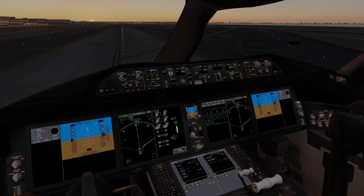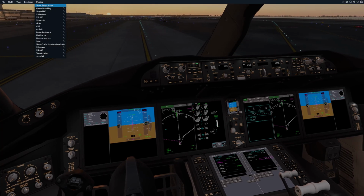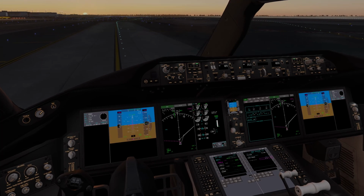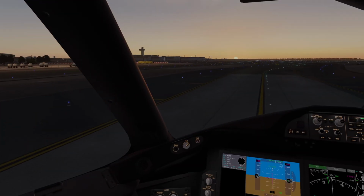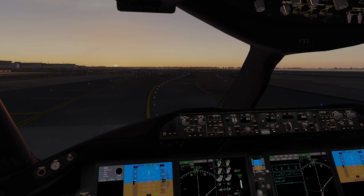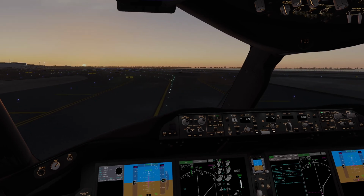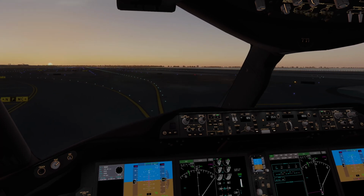Welcome guys, here on the ground in John F. Kennedy International Airport. I don't know why the landing rate didn't show up on the screen there, but from checking the ACARS here, you can see landing rate was minus 110 feet per minute. That was 0.98 Gs. What a way to finish off a long 15-hour flight.